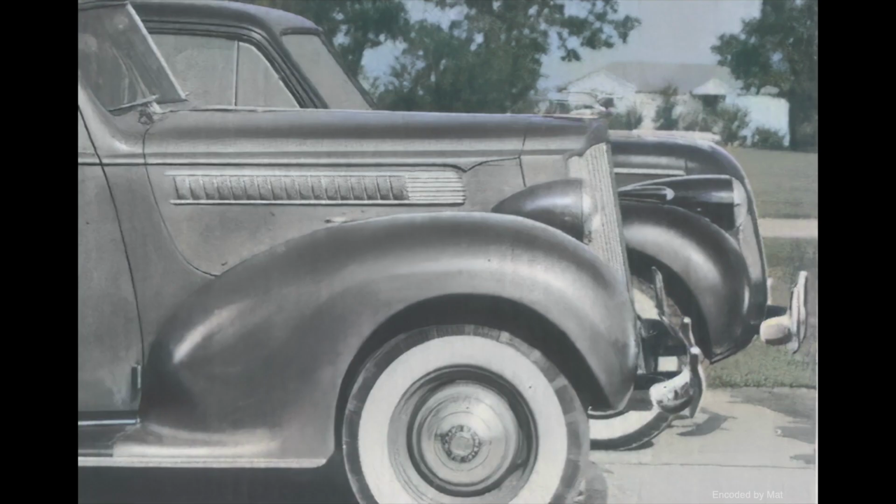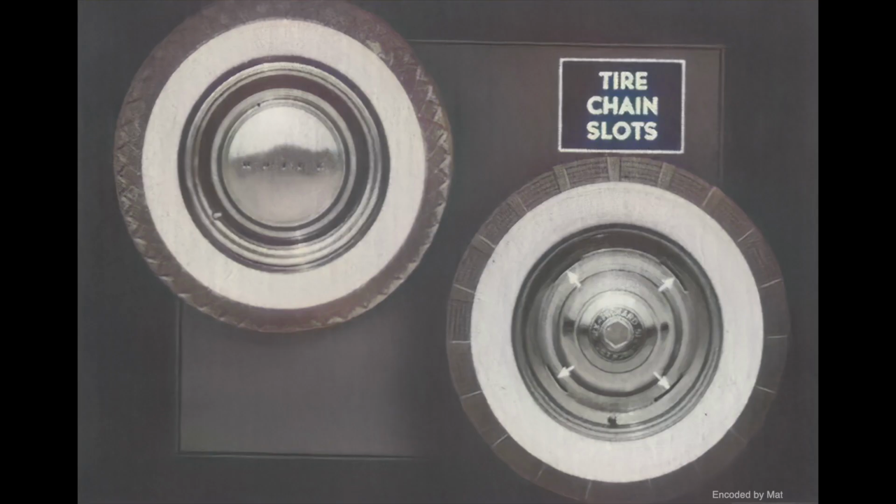Here is a revealing profile view of both cars. Of the two, doesn't the Packard appear the better poised, the more majestic? As we inspect the wheels of each car, a small but nevertheless important difference becomes apparent. While Buick probably affects a slight saving in cost by eliminating tire chain slots, Packard believes this feature is important to the convenience of the car owner.